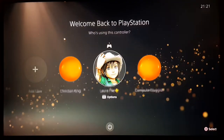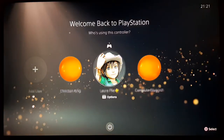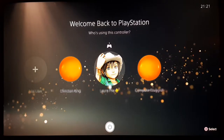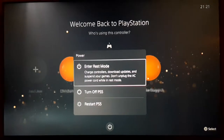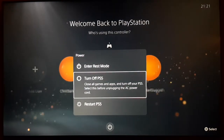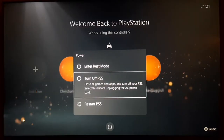In this video, I'll be showing you how to hopefully fix your PlayStation 5 giving off a pink display on your TV. So the first thing that you need to do to try and resolve this issue is simply go to the power icon, then go to turn off, and turn off your PS5. Once you have turned off your PlayStation 5, unplug the power cable and also the HDMI cable.